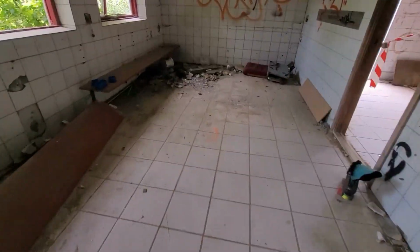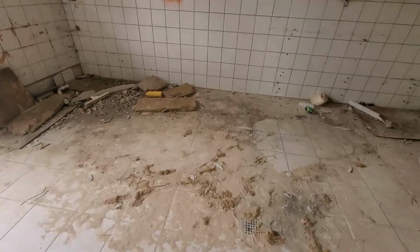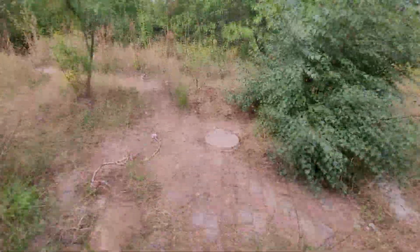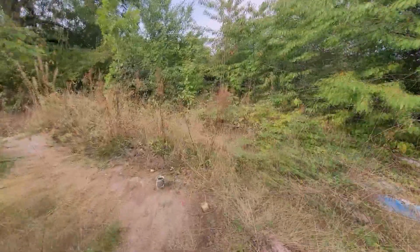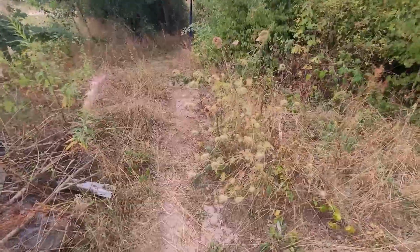Yeah, this is Lily's kitchen. Again, margins, people could stand in here pretty safely. This place is weird. So yeah, there's an amusement park, or well, there was an amusement park here. Where it is now, I don't know.